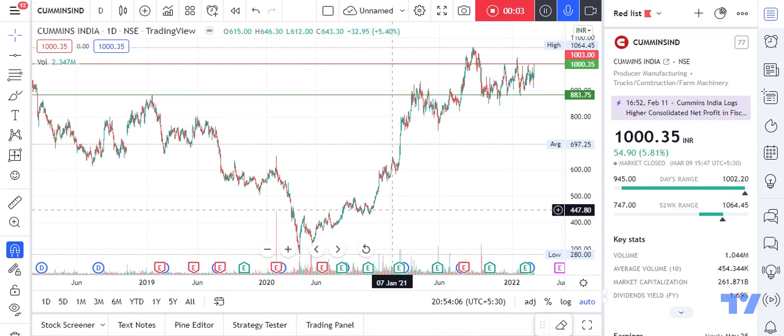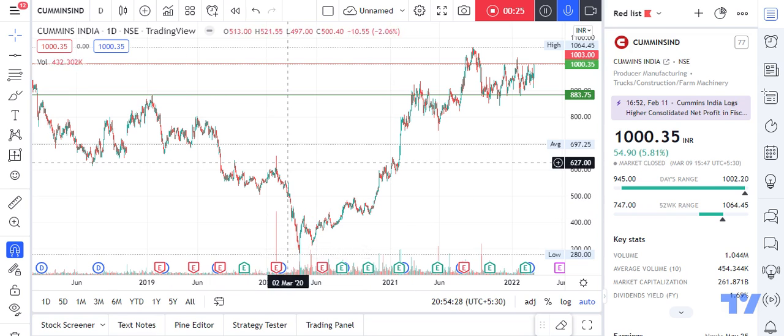Friends, today we'll talk about Cummins India Limited and we will do the live analysis in front of you all. First of all, let me tell you that this is purely our view and we are not here to provide any kind of recommendation or tip. Whatever we are telling is purely our expression, our view on the script, that is Cummins India Limited, okay.